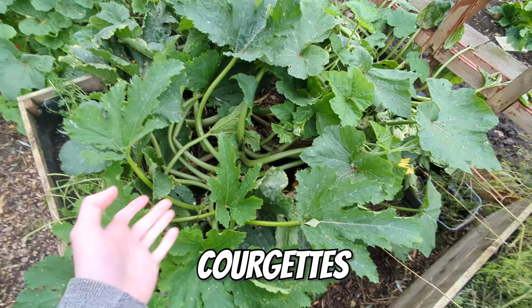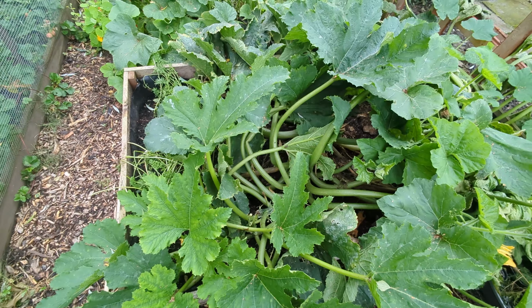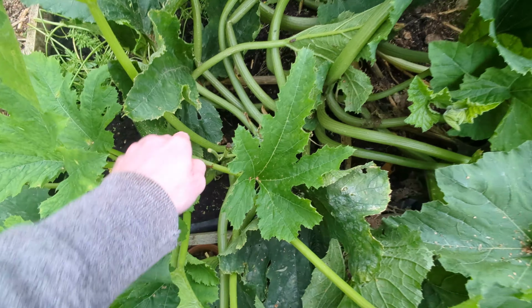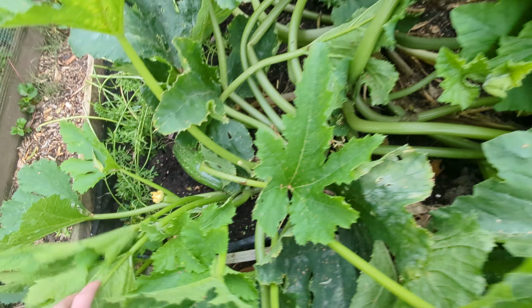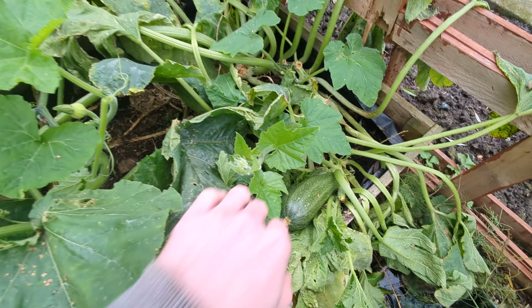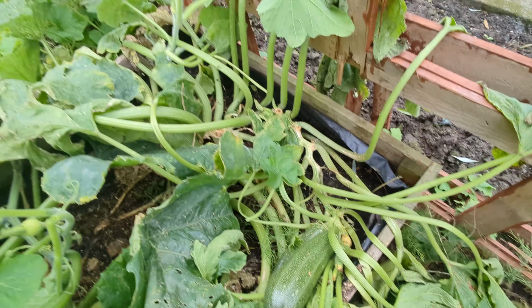Last week we were still picking these courgettes and we were actually struggling to keep on top of them, to be honest. We had some really big courgettes and they're still going strong. Look at that, still producing courgettes, and it's nearly October. Crazy, just madness. From June up until now they're still producing.